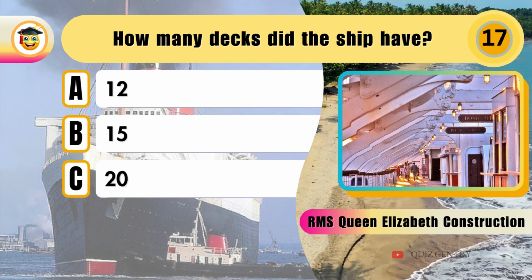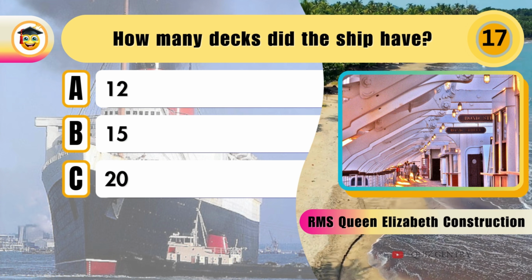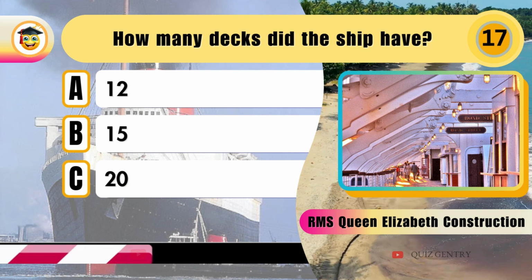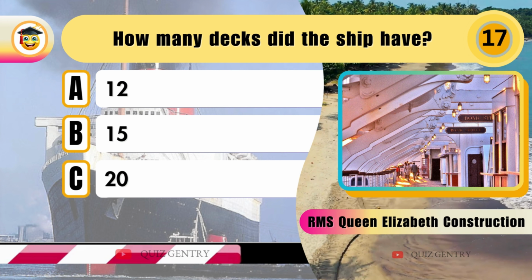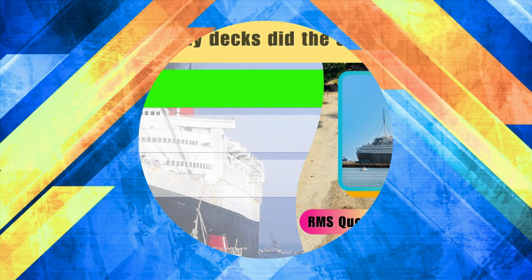17. How many decks did the ship have? 12, 15, or 20? 12, featured 12 decks.